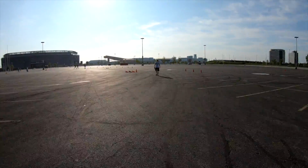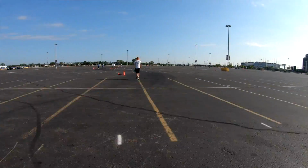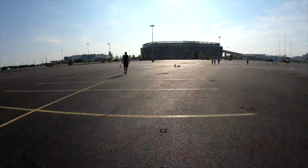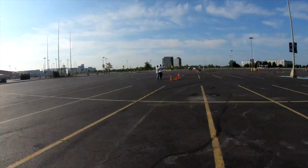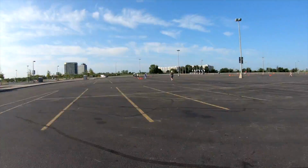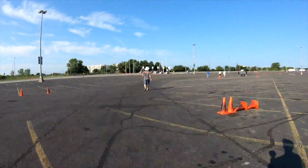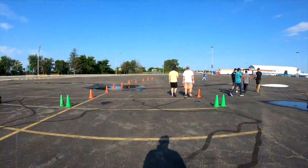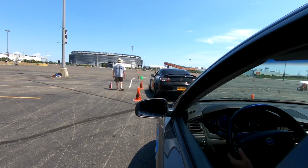This course is super fast. The fastest time I've seen is about 37 seconds, and that's done by very fast, very lightweight S2000s with big wings on them. But currently I'm running around 48 seconds. Now I've done my fourth run, so I got one more run to go. And I haven't hit any cones yet, so hopefully I could break that 48 second barrier. That would be huge, because currently I'm only fighting against myself. So let's see how this last run goes.